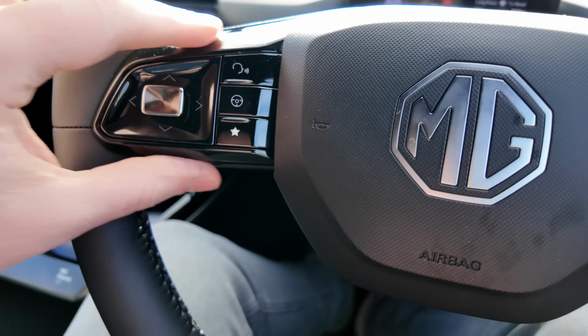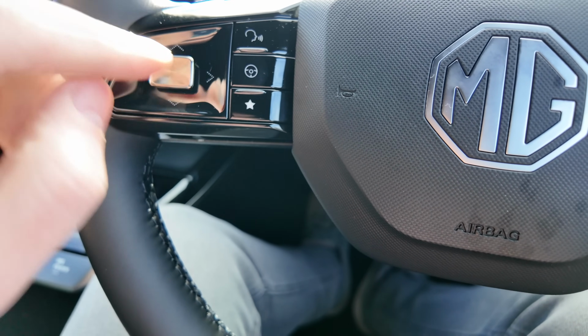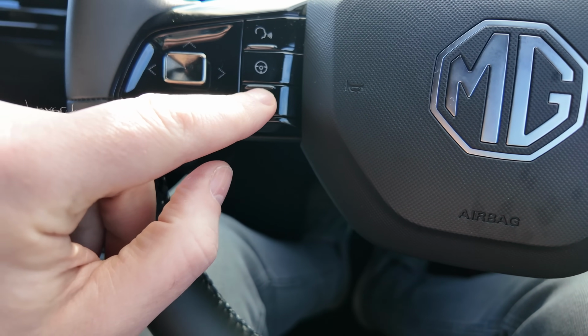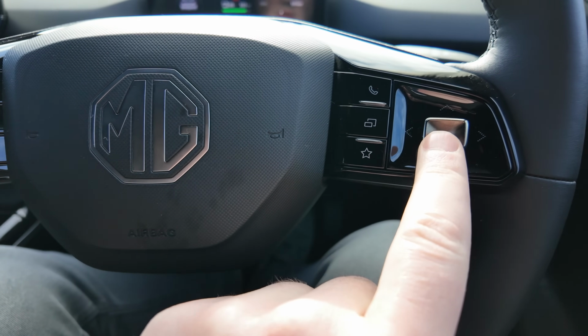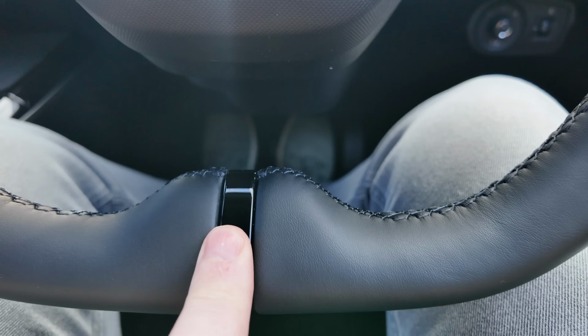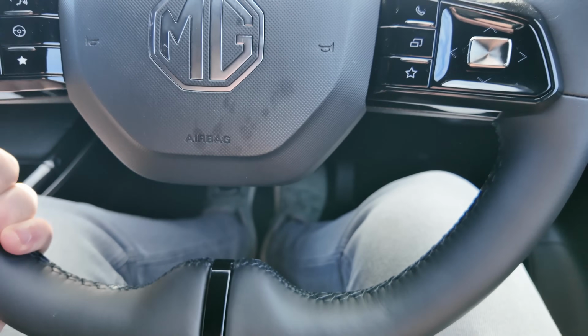Yeah, it's been good. On the left-hand side, you've got your voice, your cruise control, which is adaptive, and you increase or decrease and then you can shortcut button here. You also have a shortcut button on this side, so you can change what are on each of those shortcut buttons. Phone, menu, and then the ability to increase or decrease your volume, your tracks on the right-hand side. The gloss black at the 6 o'clock position. Steering wheel is reach and rake, up, down, in and out.